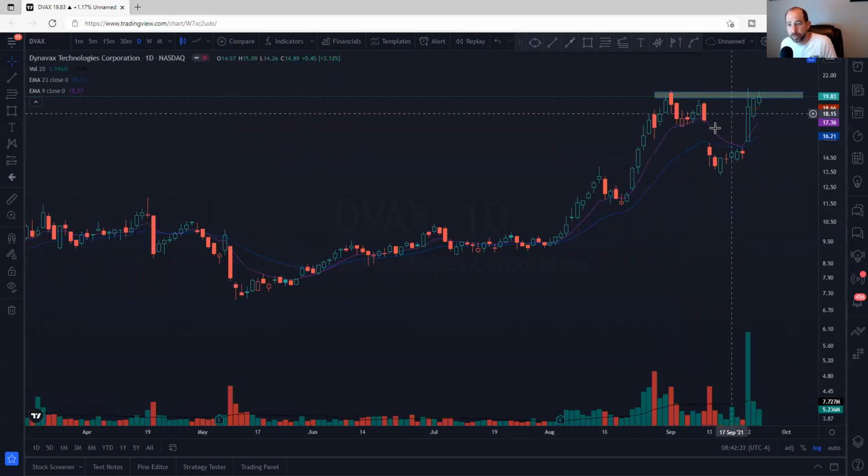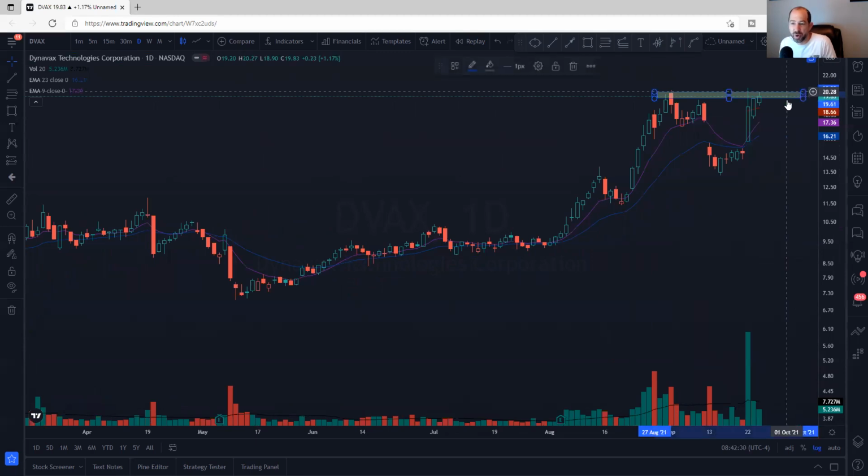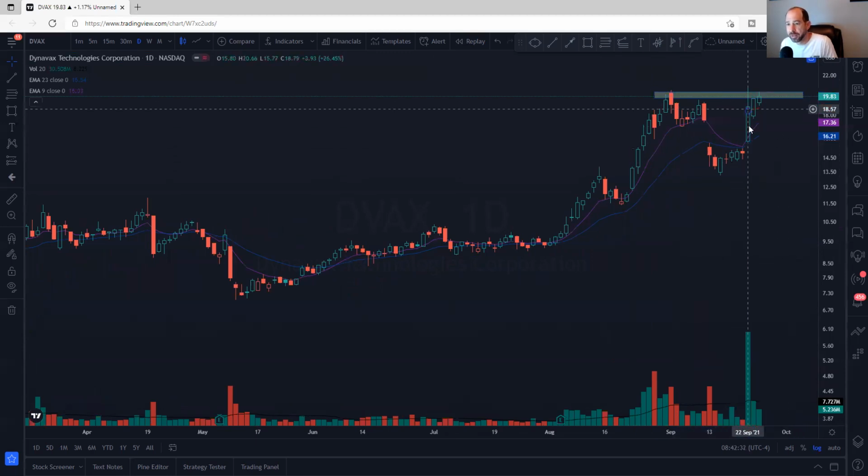So we'll call it loose in there. It needs to chill out a little bit. It needs to move sideways a little bit. So it needs a little patience. But if it gets above $20, I think this one could be a long, right? 20 and a quarter, somewhere around there. But I think it needs to calm down a little bit. Maybe make some kind of basing pattern and then break out again. Then I would like this. So a little patience with this one.